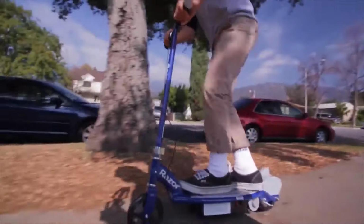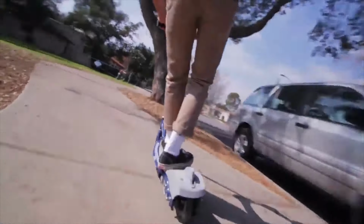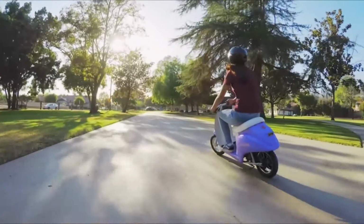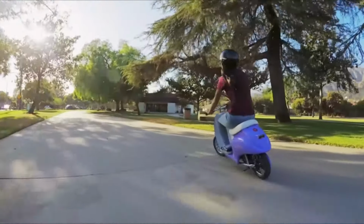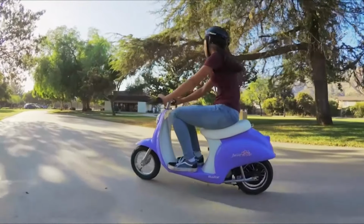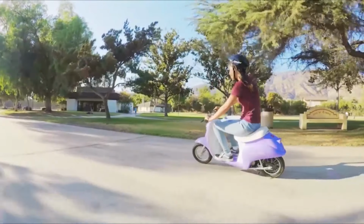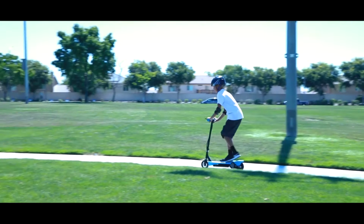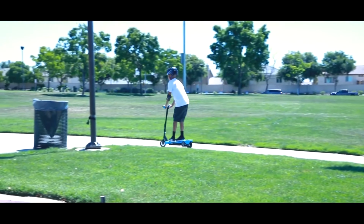Electric scooters are fun for children of all ages, and they don't require much effort to ride. Unlike bikes, these scooters are not powered by your child's legs. They get their movement from an electric motor. Some electric scooters are capable of going fast, while others are slower paced, perfect for small children.